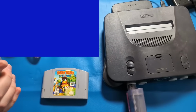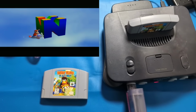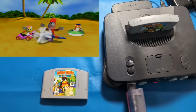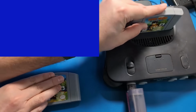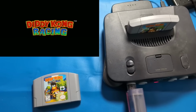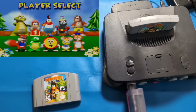For Diddy Kong Racing, we'll actually start with the fake one. There we go, this fake one works. This game's always so much fun. If you've never played it, you should give it a try. Growing up, I always used Conker. Okay, so that works. Now we'll put the real one in there. So as far as the console is concerned, they are the same game, it looks like. Oh yeah, spoiler alert, there are more characters you can unlock in the game.